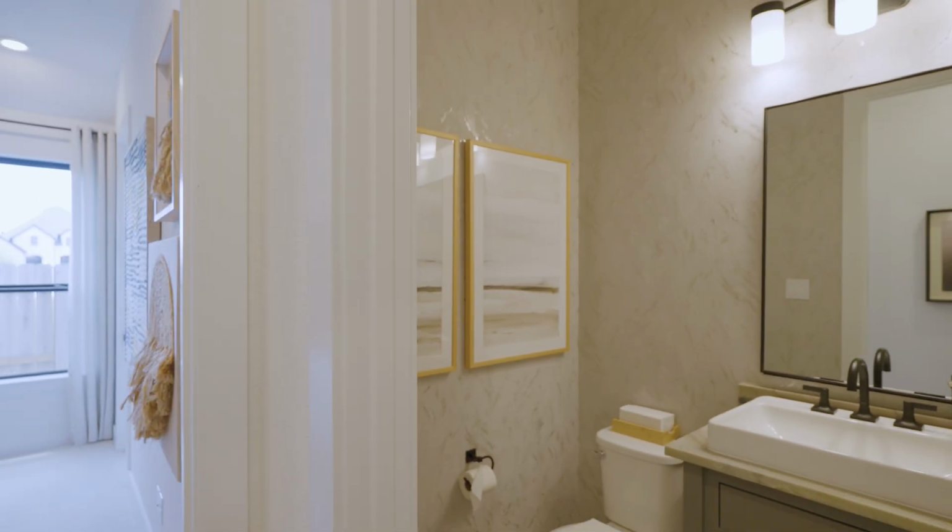So if you've got a lot of clothes, shoes, things like that, you might not want to add the actual half bath. But if you know you're going to have friends and family over, and you entertain, a half bath might be worth your while.